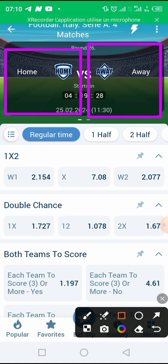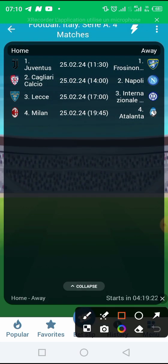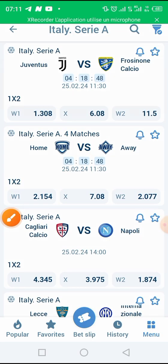As you can see here, these four home teams form one team, and these four teams that are not playing at home also form one team. I hope you understand. So Juventus, Cagliari, Lecce and Milan form one team, and Frosinone, Napoli, Internazionale and Atalanta also form one team. We know that there are four matches that are going to be played.